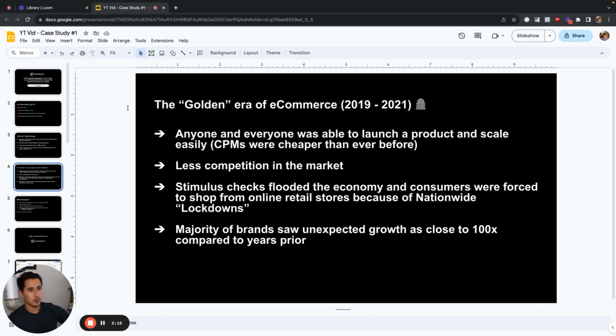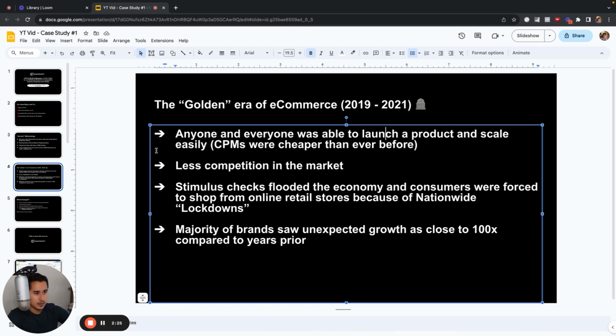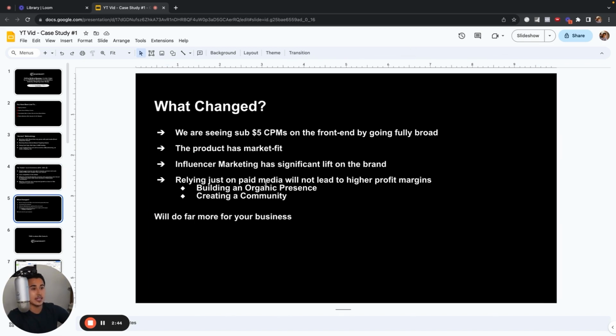So what has been the change up to this point? Well, the golden era of e-commerce was from 2019 to 2021. Anyone and everyone was able to launch a product and scale pretty fast. CPMs were cheaper than ever before. There was less competition in the market. And then of course, stimulus checks flooded the market. A lot of individuals were forced to stay at home due to government lockdowns. Now, the majority of brands saw unexpected growth of close to 100x compared to years prior, just because it was an inflated economy.